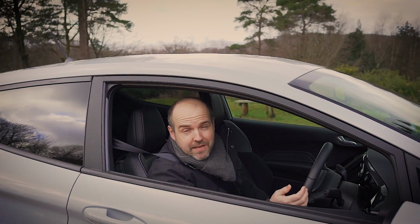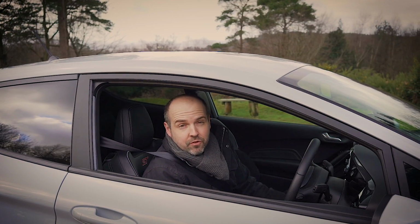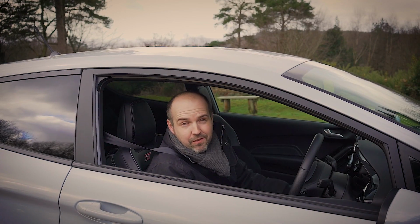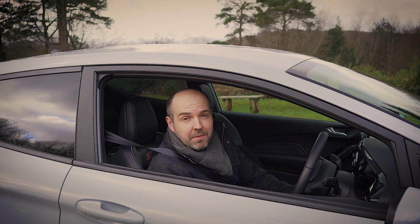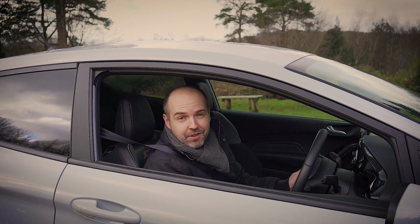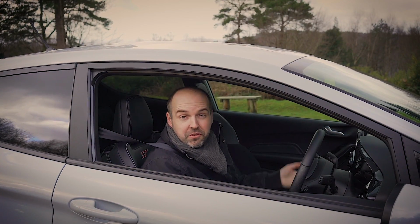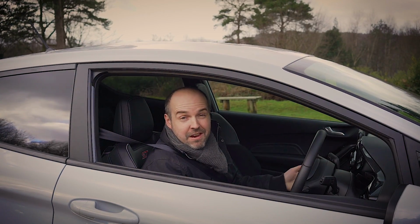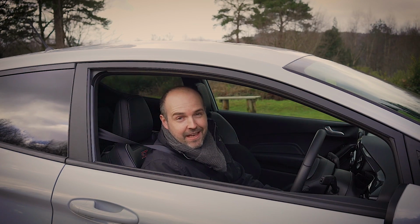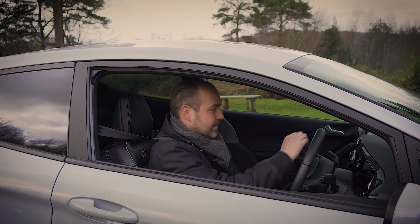Now, this is usually about the point in the review that we highlight the uncompromising ride that results from having big wheels, low profile tyres and sports suspension, and there's no doubt that the ST does ride pretty firmly. However, I think that's only a problem if the rest of the car doesn't deliver the goods, and the Fiesta ST, well, it just does. It's one of those cars that no sooner have you switched off the engine than you get an irresistible urge to go for another drive, and that, more than anything, is the sign of a truly great hot hatch.